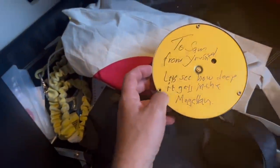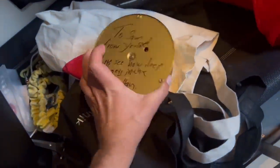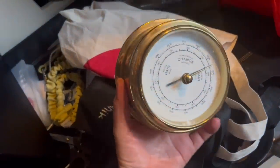Let's see. And he is also trying to get me to go around Cape Horn through the Straits of Magellan. We'll see if we make it down there, but we'll definitely be seeing some lows come through.